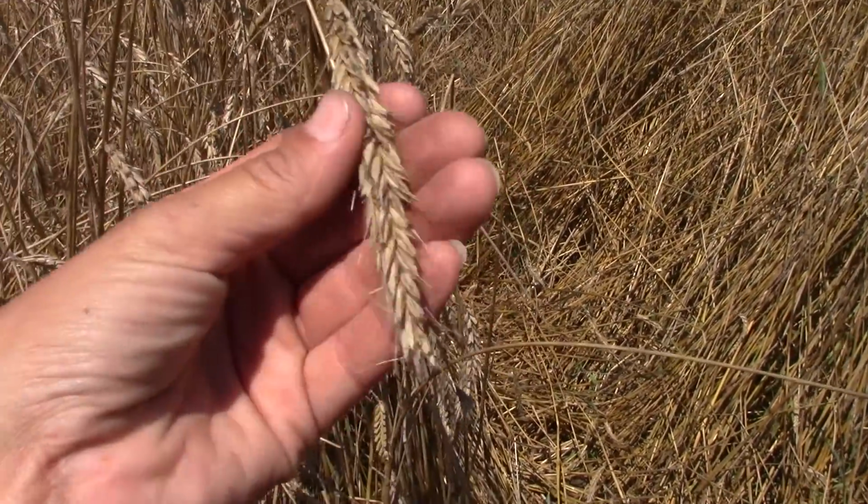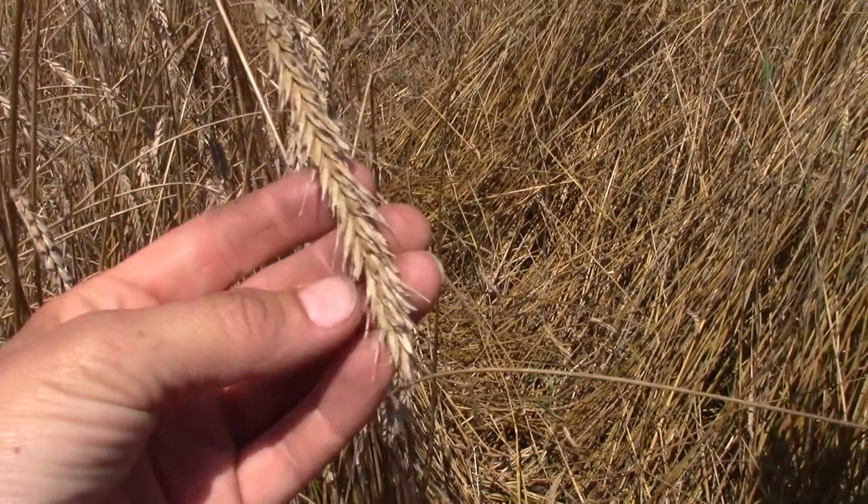This is a rye head. Full of seeds. And the combine's coming.